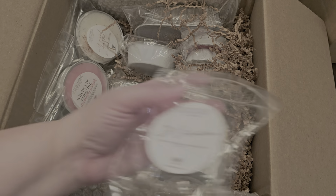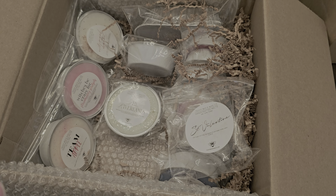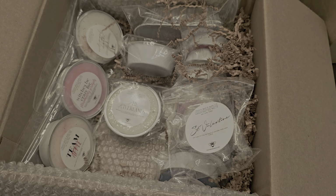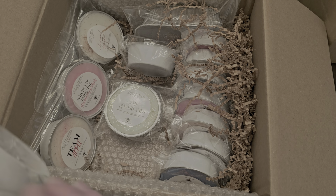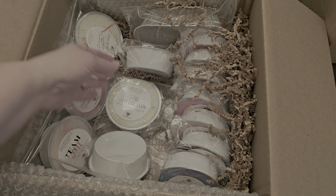I kind of want to pop this out and smell the bottom too. Let's see if we can do that. Ooh, there we go. Actually, I do get some of the balsam fir on the bottom. Okay, yeah. So I'm going to try to warm every one of these scents before the RTS to know whether I truly like it, need more, that kind of thing.